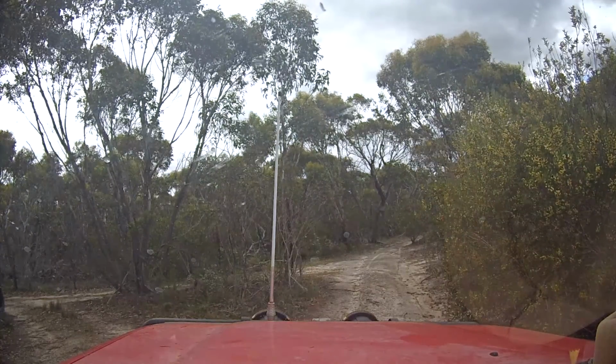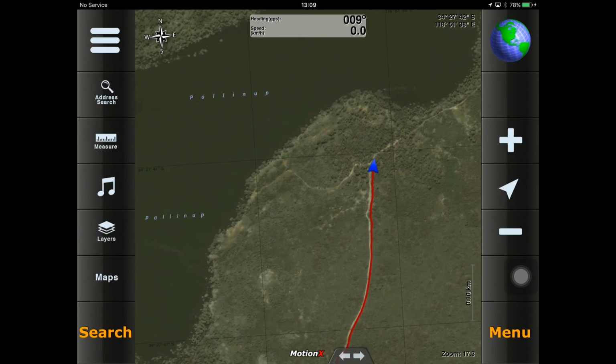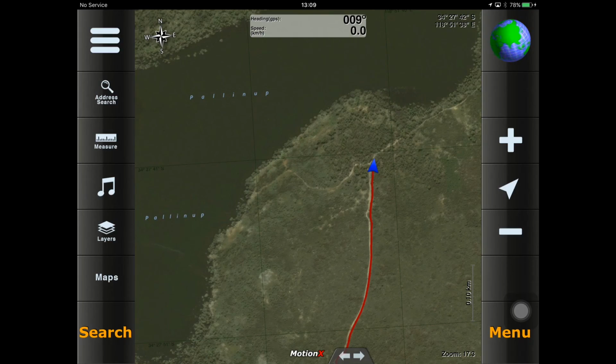All right, so we've come to a bit of a T-junction. Looks like the left track peters out a bit down here. Might be a good camp spot. I think we'll check that out first of all. I'm going to take this track on the left, Anthony, because it's a dead end it seems. So that's worth a check. It might be a nice little gem. Roger.